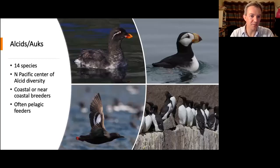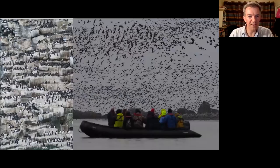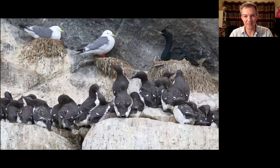So in the North Pacific, we've got 14 species of alcid. It's the epicenter of world alcid diversity, and they basically evolved to occupy just about every single niche on those cliffs and boulder screes. And they can be truly spectacular. So some huge flocks, often colonies in the hundreds of thousands, if not millions. And a really nice mix of species, things like pelagic cormorants there in the top right, a load of common guillemots, the same as you get on South Stack there, and also red-legged kittiwakes too.